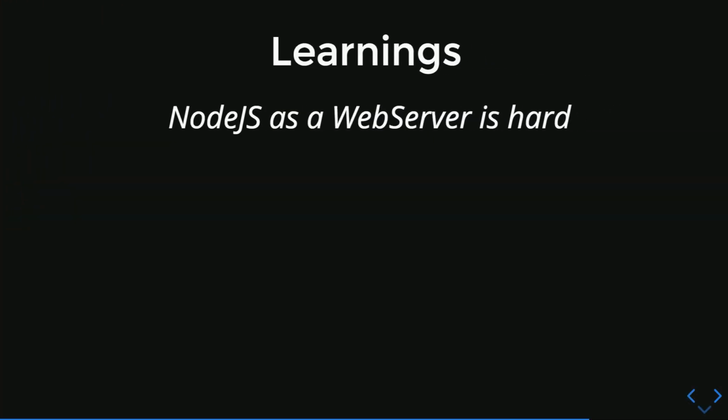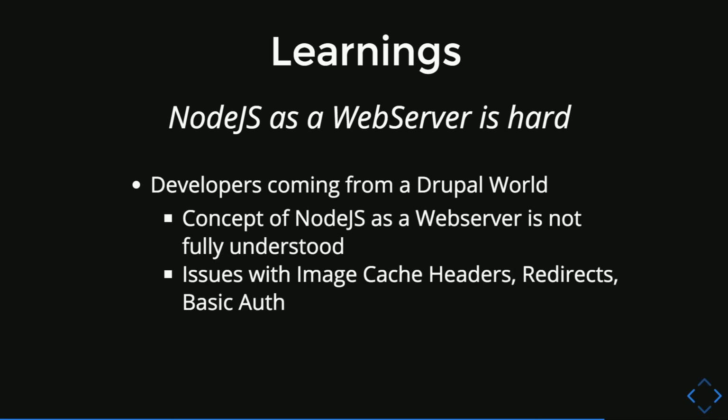So let's go to the learnings. What did we learn over time? The title of that learning is: Node.js as a web server is hard. A lot of the developers that worked on these projects with Node.js come from a Drupal world. And in that world, it's not common that the code that you write, aka the PHP, is also the code that actually serves the website itself.